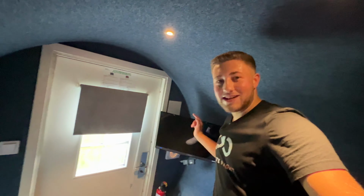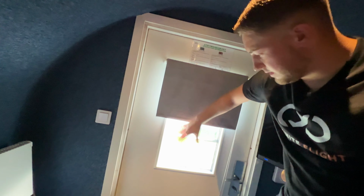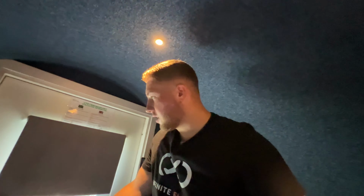I mean, here it's getting a little bit stuffy, but you've got a flat screen TV, little blinds, of course, put down so no one can really peep through, although the glass is kind of stained or a little bit distorted, so they can't look through anyway. You've got a fire extinguisher in case you have an engine fire, bird strike or something like that.